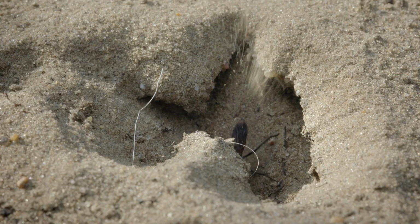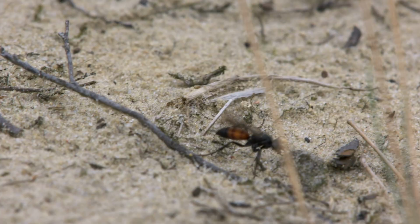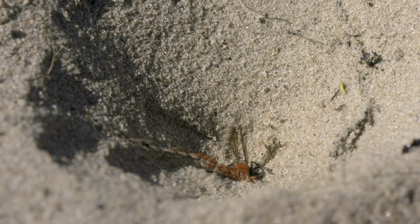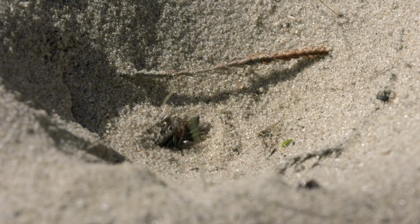The spider wasp's underground nursery is finally complete, but she's too late to stop the thieves. The spider wasp searches frantically for the missing spider. She's so agitated, she makes a fatal misstep. The hunter becomes the hunted. Sucked into the lair of the antlion as one brute finishes off another.